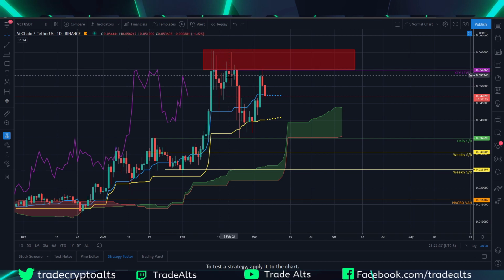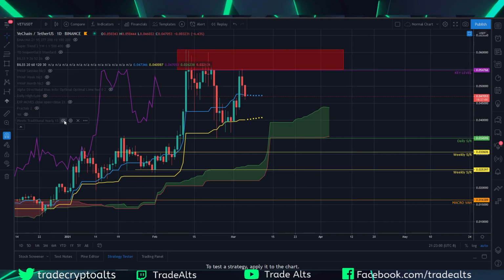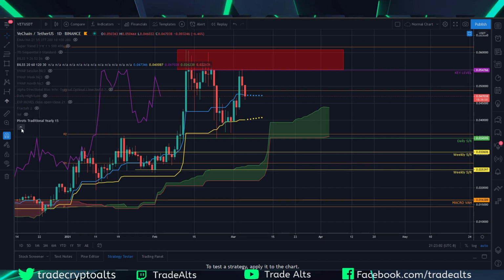massive resistance up here, got a retracement right down to this daily level. A perfect retest of your daily level right here, before getting another really nice bounce, coming out to your key level, heavy resistance again, and being rejected. So this is obviously your big, massive resistance. We turn on your pivots, see if anything else lines up.